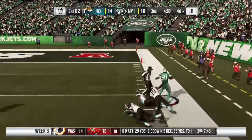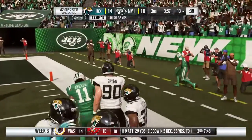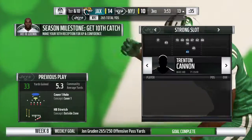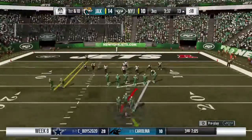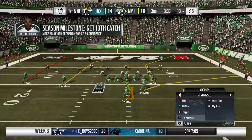Past the 20! And all the way inside the 15 before they drop it. That one good for 33 and a first. This has been a good drive so far, and it's been the running game for the most part that's powered them down there. Another nice burst there, picking up a first down. Now it's 1st and 10, as you said, in the red zone.